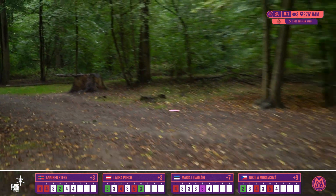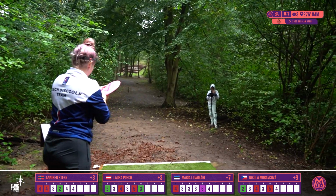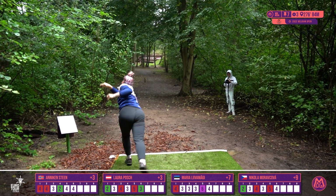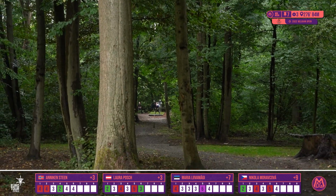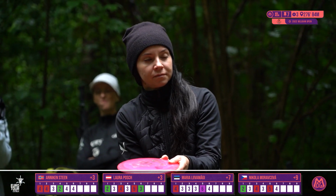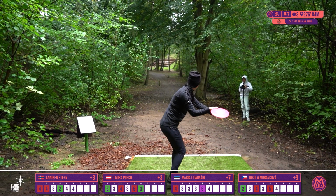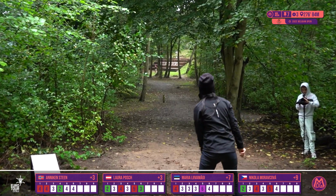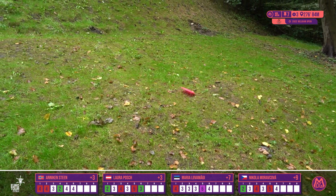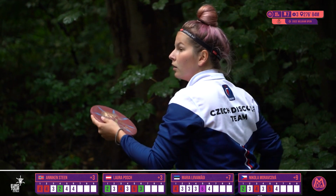Anniken working that left side with the lefty, gets the backhand, gets a good kick, and she's up circle 2 for a birdie look as well. Nice clean shot. Here we're seeing the forehand testing the ceiling, but just a little too high. Another forehand here from Maria. Piping it, getting it to get a bit of turn, and it fades back perfectly. She's right there just outside the circle for a birdie look as well. Some great drives.